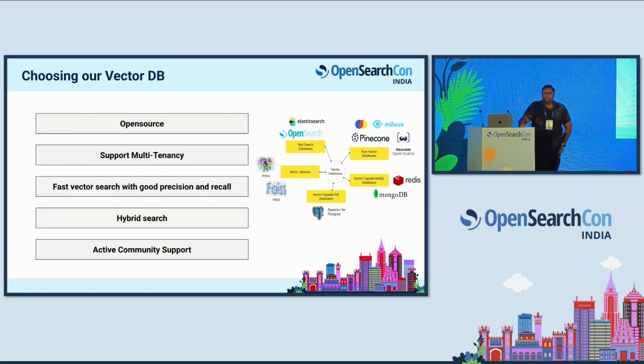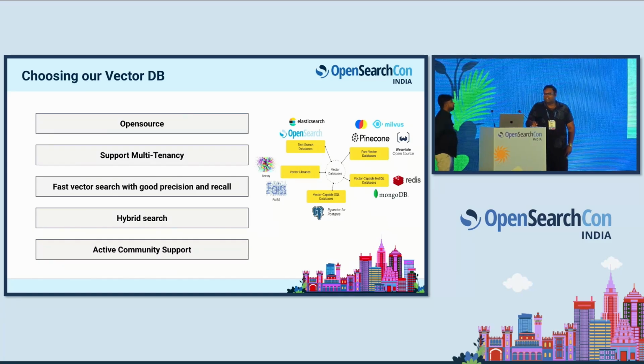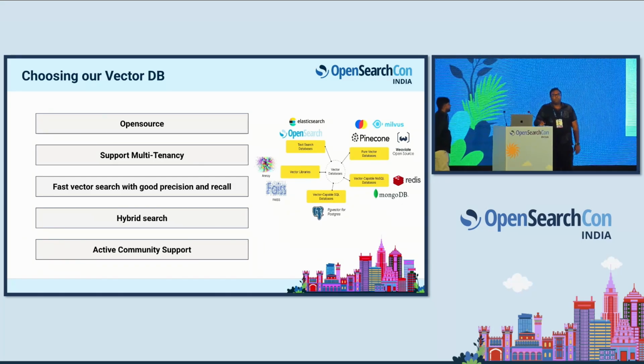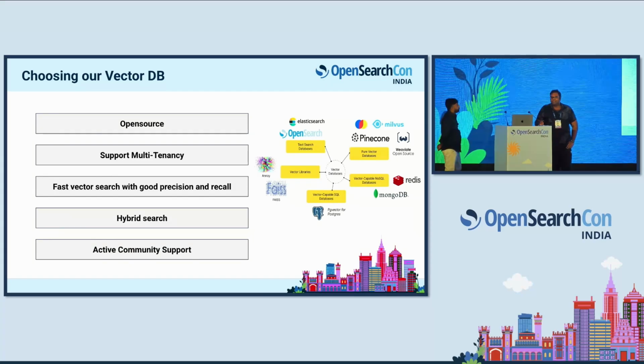So before that, we came up with a list for ourselves: what is the criteria that our vector DB has to meet? First, of course, we are big lovers of open source. We want to be able to interact, contribute, and influence the roadmap, so we want it to be open source. Of course, we need support for multi-tenancy, and we also need fast vector search, but we can't compromise on good precision and recall.